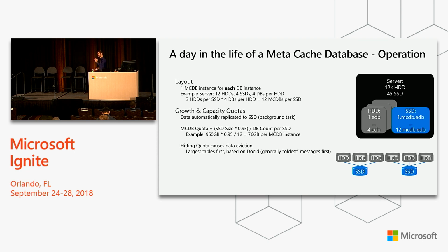What happens when we approach it is that we begin evicting data from the SSD. And we can do that because we know we still have a copy of it on the hard drive. The way we do that policy-wise is we start with the largest tables first. That will almost always be the message tables because they make up by far the bulk of the data in the SSDs. And we trim based on doc ID. That's a fancy way of saying we throw out the oldest stuff first, which means most of the time, unless you completely overrun your system, you may not even notice that trimming has happened because typically the older content is less often touched and used.